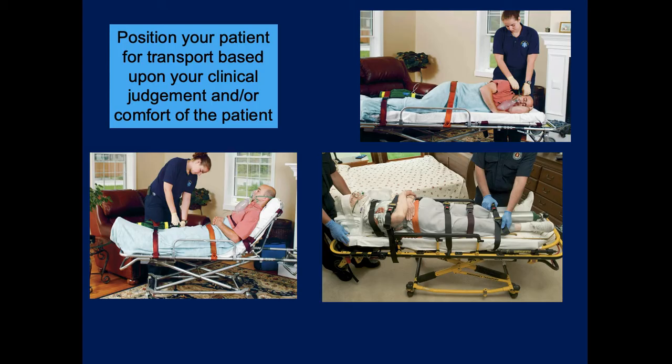So finally, once you have this person out of their entrapment, and you want to get them to the hospital, which of course is our ultimate idea here, we want to get them moving towards the hospital. That's the purpose of this whole process. We want to position the patient on the gurney in whatever position you think is correct, or for the patient's comfort.